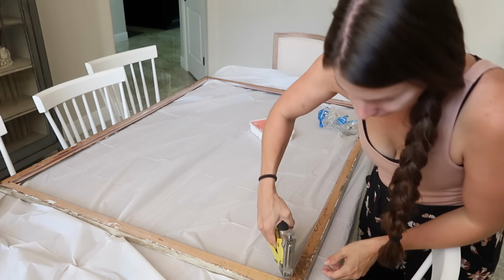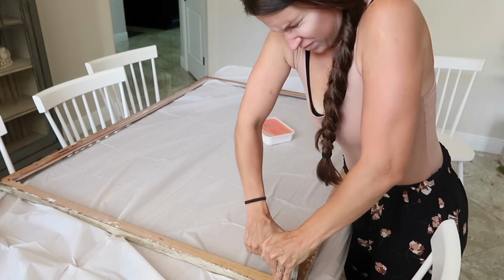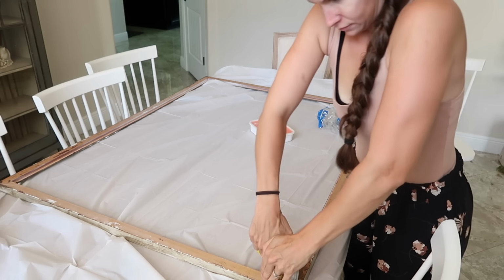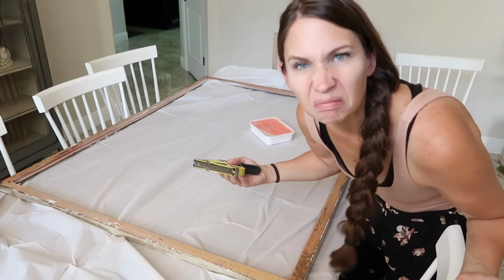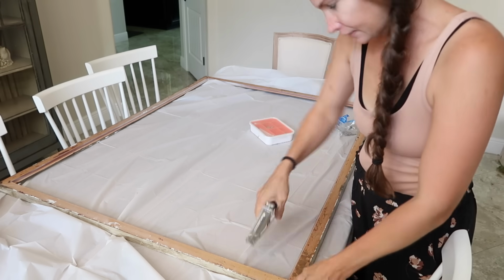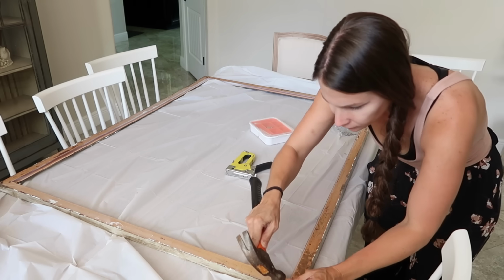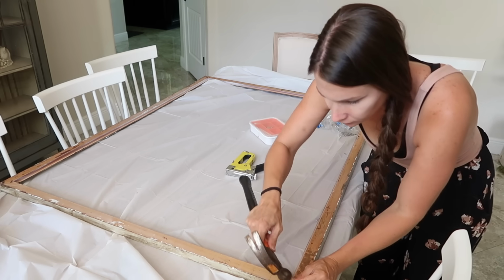A couple of them came out, but then this side was a little wonky. Oh my gosh, it was just a huge mess. I kept trying, try as I may. When I tell you I wanted to give up on this frame 100 times, I'm not joking. I just kept saying, I'm not a DIYer. Why am I wasting my time doing this? I just dropped the mic.